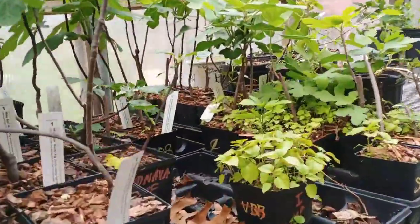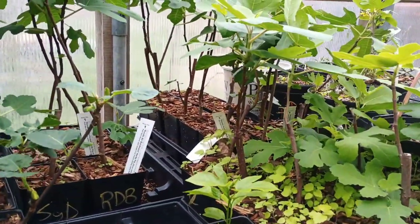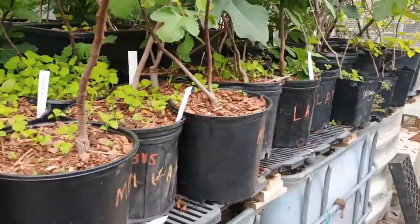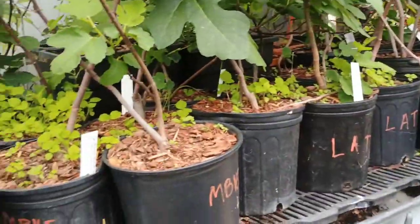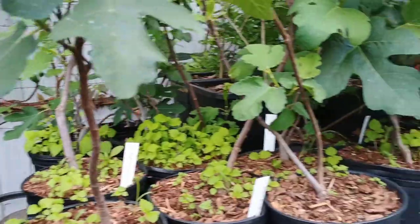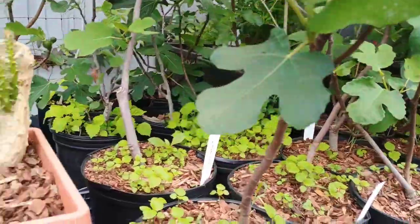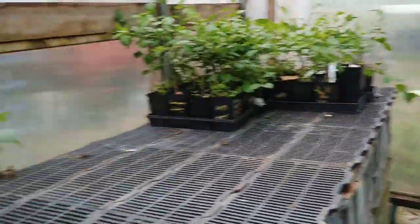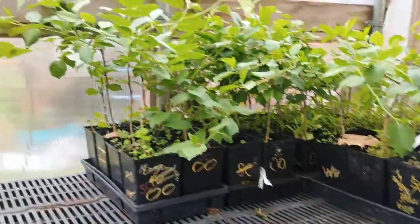Magbar fig, Rhone de Bordeaux, Violette Dauphine, and over here in the larger pots of figs, we have Latarula, Marseille Black VS, Magbar. I know there's a bunch of Chicago Hardy in there too, in the large pots, but I can't quite see the labels for you in here. And then we still have some seedless Che in here as well. Yeah, these are all gallon pots.